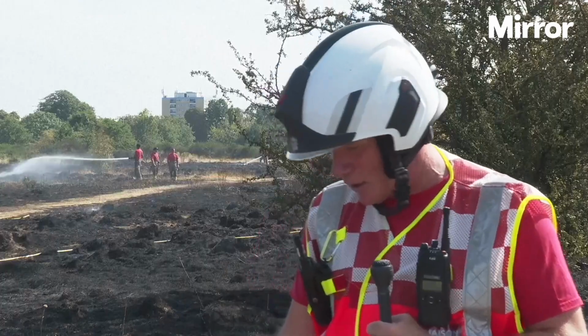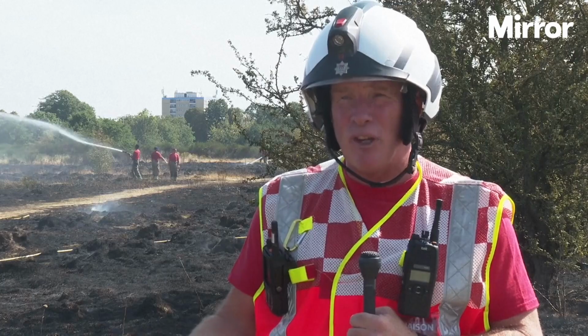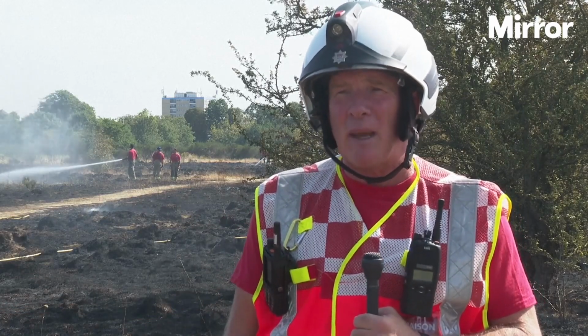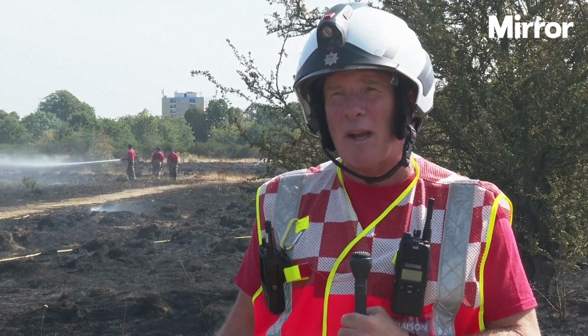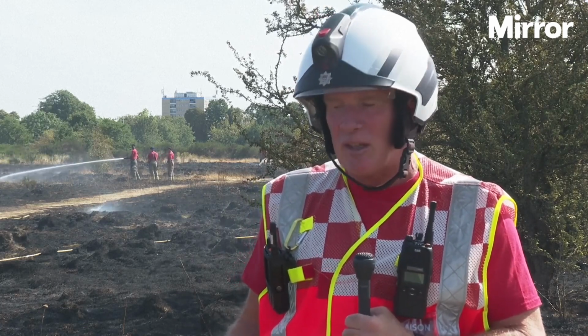If you look down here, the ground is really hard and dry, and what we're finding through the summers that we're having now is the ground is getting really, really dry. Wanstead Flats historically is known for having quite a lot of peat on it as well, which does burn quite quickly and is deep-seated. But what comes into consideration here as well is human factor, human behaviour.